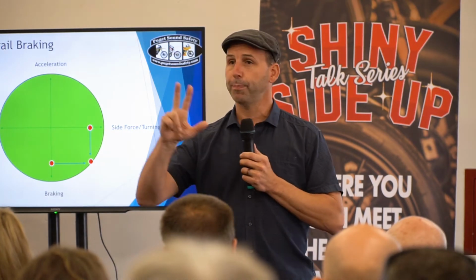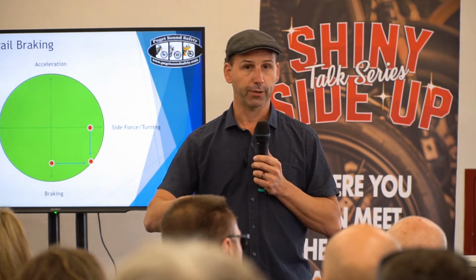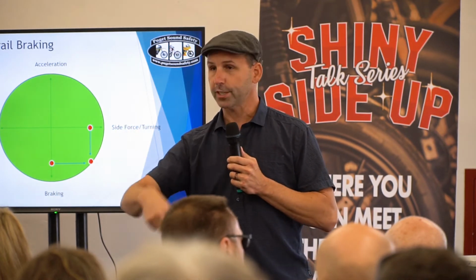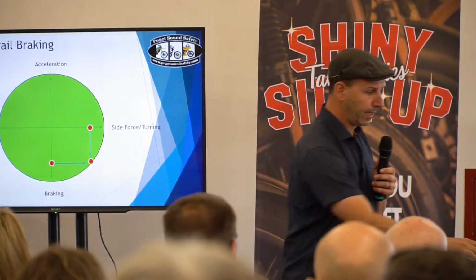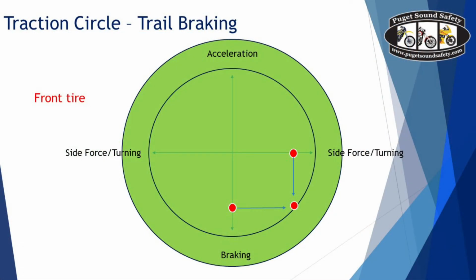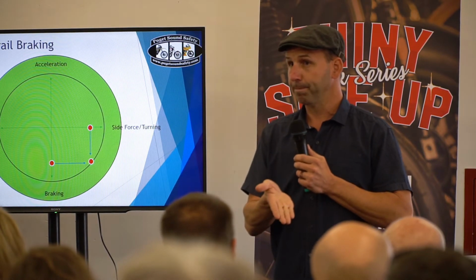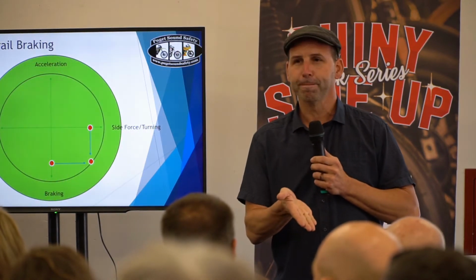What happens when we apply brakes? What happens to the traction on the front? Increase or decrease? Increases, right? We know that from doing normal braking. So it turns out that threshold we were on is no longer a threshold. Because I'm loading the front end, I'm transferring weight to the front, I'm increasing the pounds per square inch, I actually have more traction available. What's happening on the back?